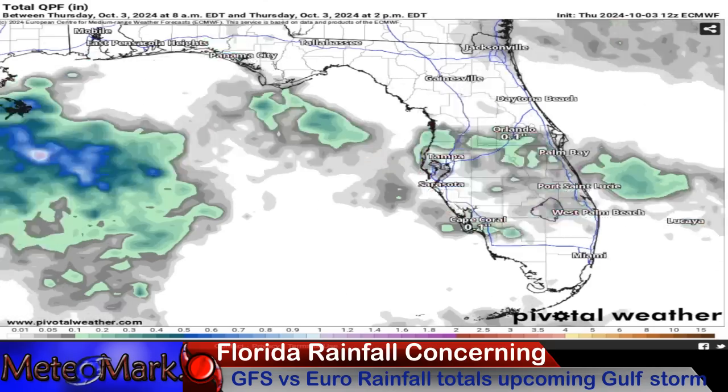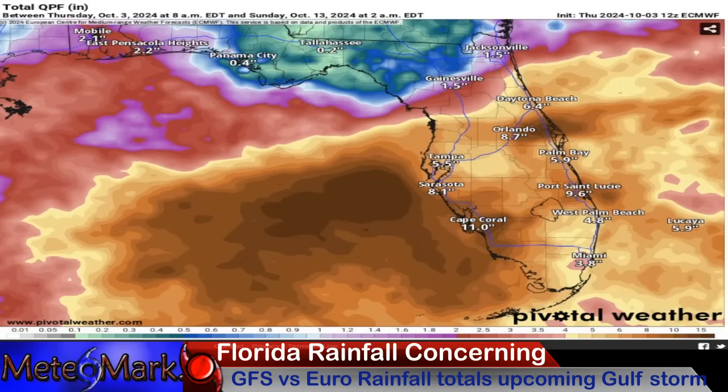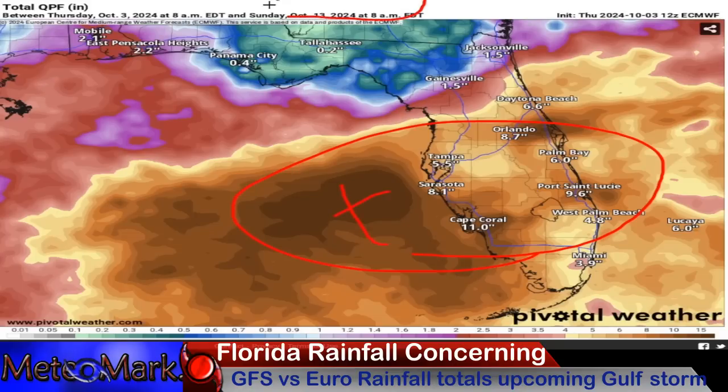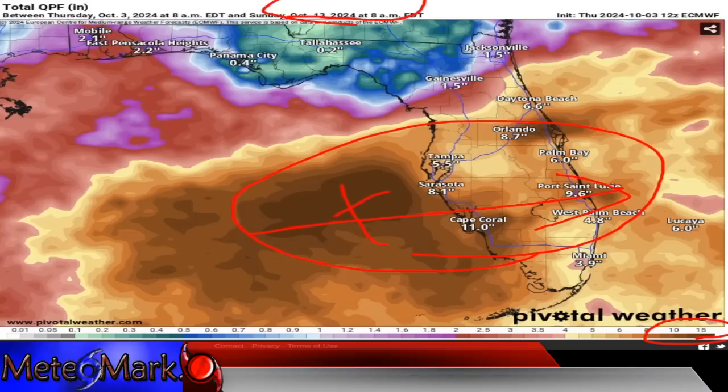And here's our European run. Let's see, we can't go as far out on it. So this stops us at October 13th, but you get the idea here. This is still really bad. And the fact that the bullseye is over here, and we cut off on the October 13th, you know that's going to propagate towards the east, these 15 plus inch totals.